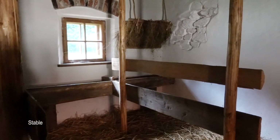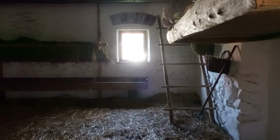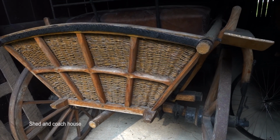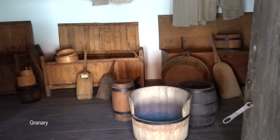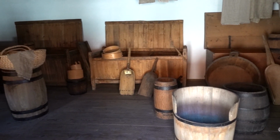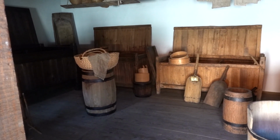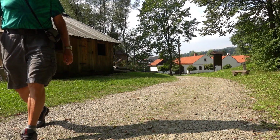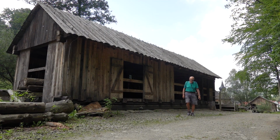The stable, accessible also from the courtyard, houses cows, horses, chickens, and a servant's bed. Adjacent is a shed for wagons, sleds, and farming tools, including a threshing machine. The granary stores grain chests, a hand mill, and bins for beans and peas. Germans were brought to the region between 1783 and 1788 by the Austrian Emperor to modernize the agriculturally underdeveloped area.